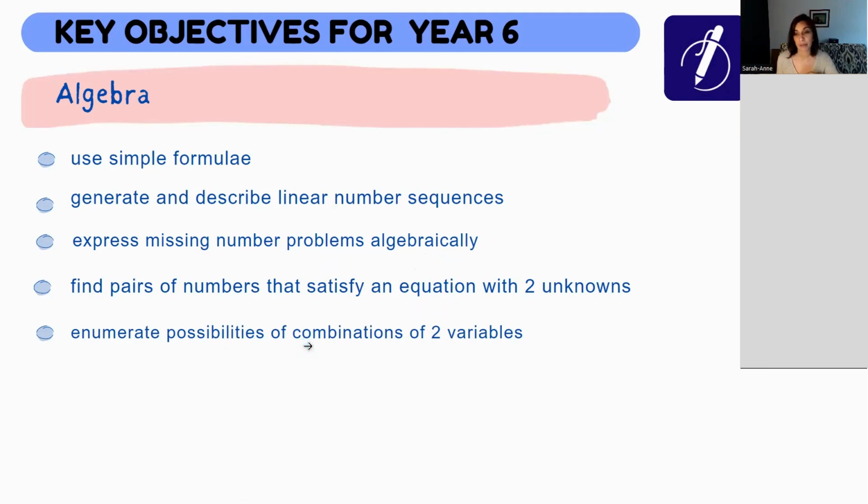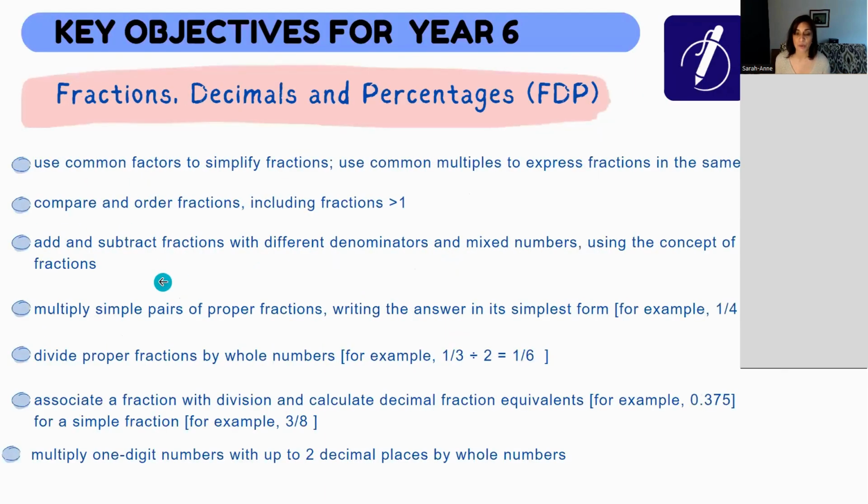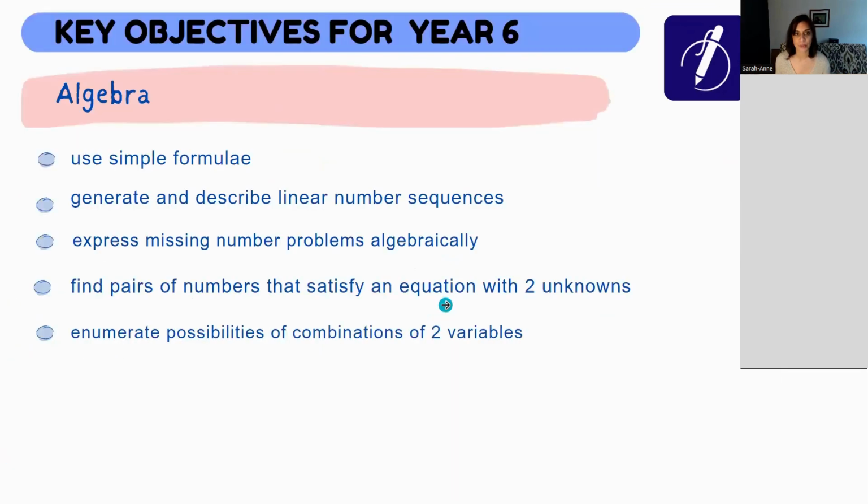So potentially thinking about a menu and all the different options you could have for a starter, a main course and a dessert, and putting all the different possible combinations onto a chart. And a lot of this content here, so ratio, proportion, and the fractions and decimal percentages, and then of course algebra, are some of the key topics that would be in those independent school exams and also those grammar school tests.